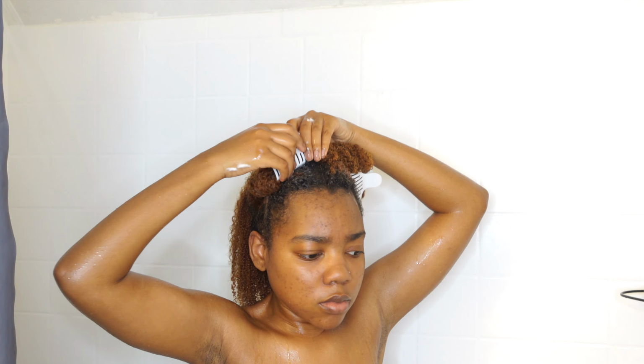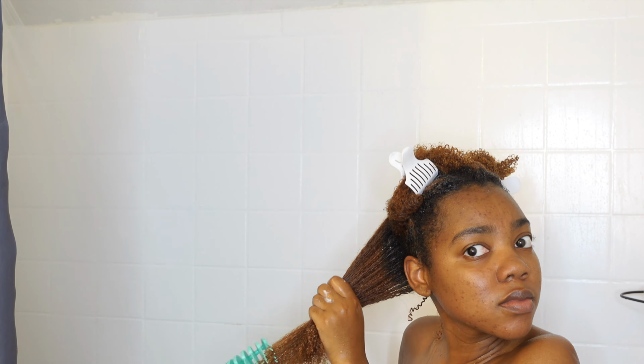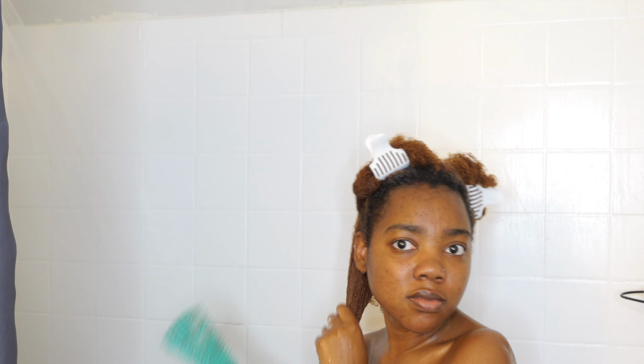When I tell you, this conditioner detangled my hair with the quickness. Let me tell you guys, I can easily finger detangle my hair with this product. And look how easy my brush is going through my hair.